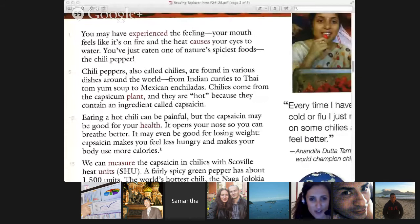New vocabulary? No. Maybe just the capsicum plant and that ingredient, but I think you can understand what it is, right? It's just the plant where the chilies grow. Great. Okay. Maria, can you read the next paragraph for us?